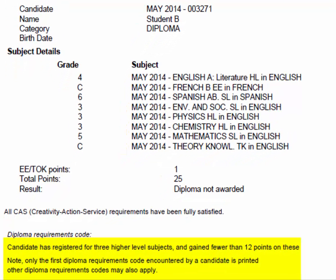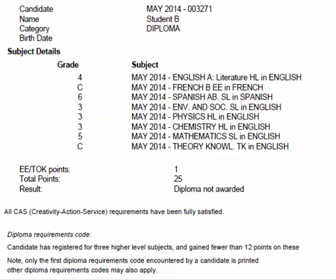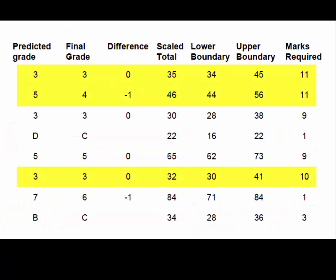My next example is a student who, although they got 25 points, did not receive their diploma. Why? Their higher levels were fewer than 12 points. To remind you, there are 9 failing conditions, and so we'll look at this one, which is that they have fewer than 12 marks. Right away, I would look at the detailed report, and unfortunately for this student, when I look at their 3 higher level subjects, they're significantly below that next required grade. So I would not be suggesting a remark, but that they actually resit the exams.